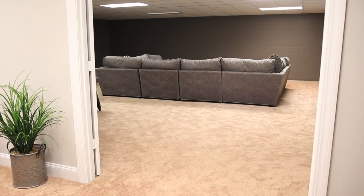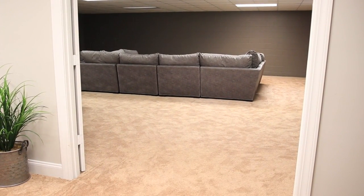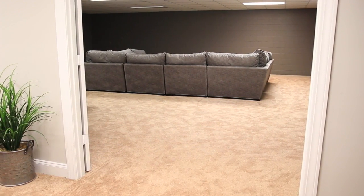And we ended up getting another table for down here. So this basement is a pretty big size. We have another room that's going to be our media space, so it's going to be where we watch movies and football games and just all fun stuff like that. And we do already have a couch in there, so you might recognize that from our previous home.